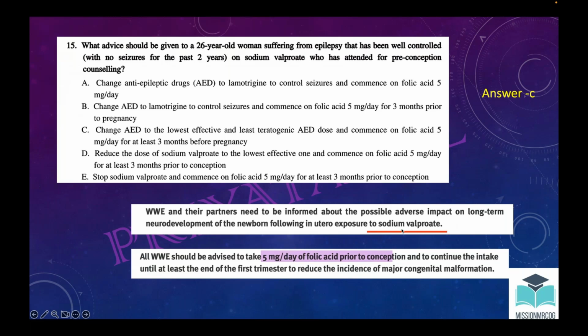Ideally, when the woman wants to get pregnant, valproate, if possible, should be changed to another medication. And all women who are taking antiepileptics should be given 5 milligram folic acid prior to conception, and they have to continue till the first trimester. So the answer is C.